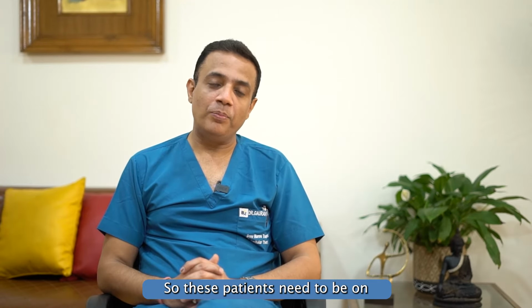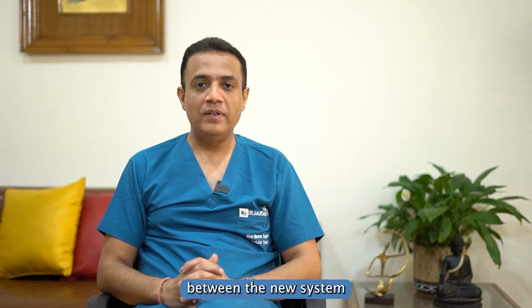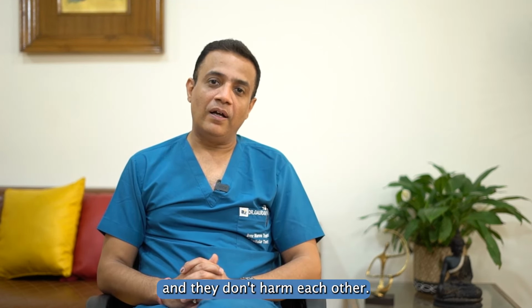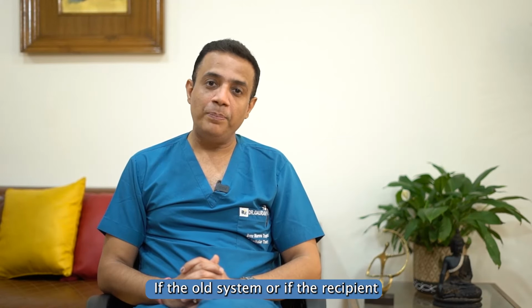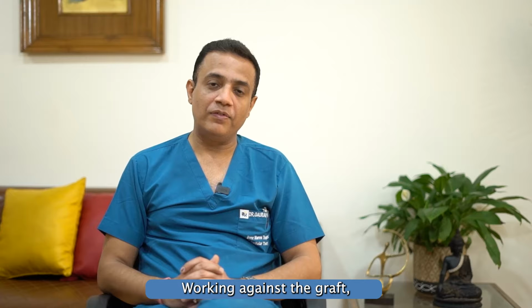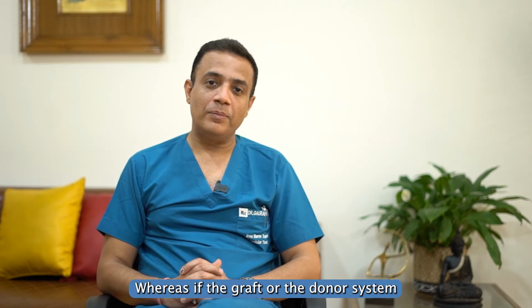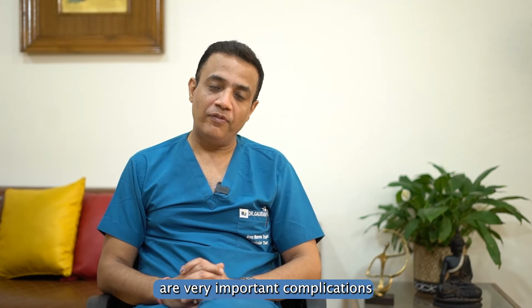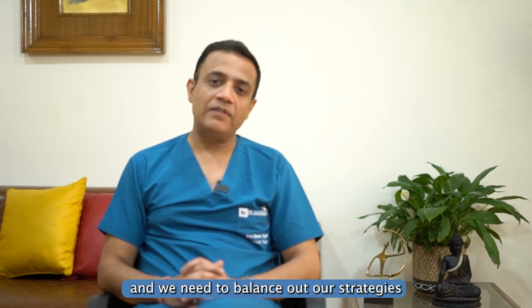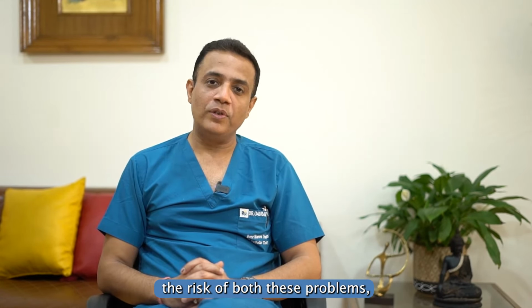So these patients need to be on continued immune suppression so that we can maintain a harmony between the new system and the old system, and they don't harm each other. If the recipient's system starts working against the graft, there is a possibility of rejection. Whereas if the graft or the donor system starts working against the patient, it can cause graft versus host disease. These are two very important complications, and we need to balance our strategies to minimize the risk of both graft failure and graft versus host disease.